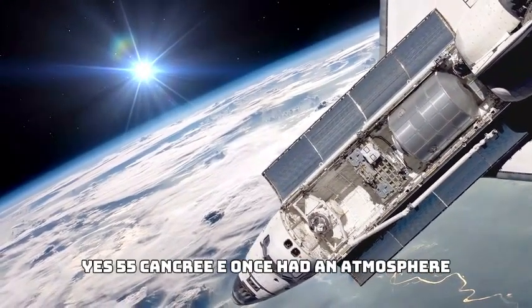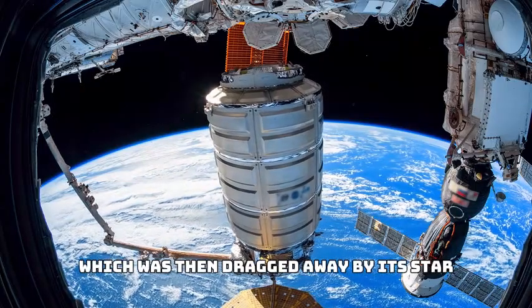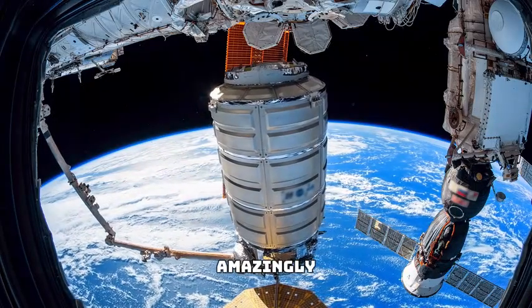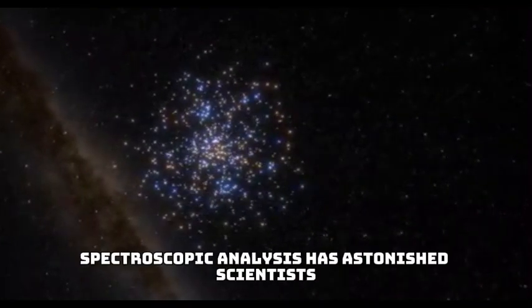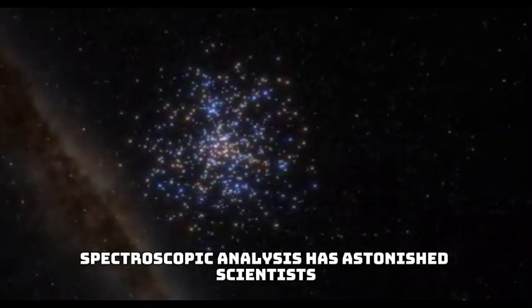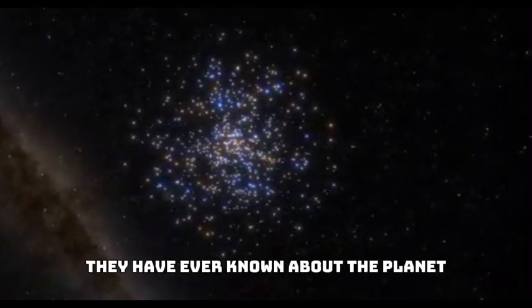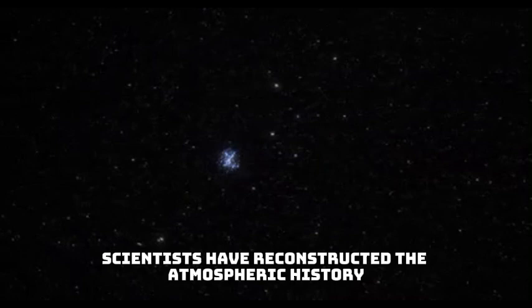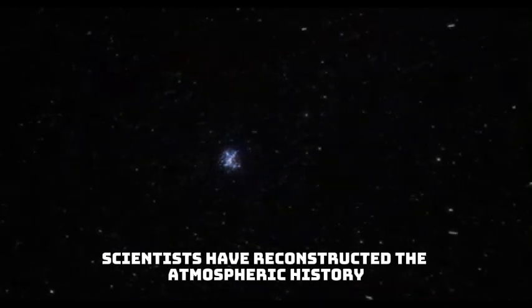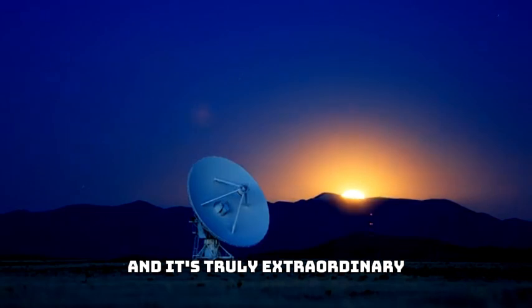Yes. 55 Cancri E once had an atmosphere, which was then dragged away by its star. Amazingly, this dynamic planet simply grew a new atmosphere. Spectroscopic analysis has astonished scientists by providing the most detailed and comprehensive information they have ever known about the planet. Using the latest data, scientists have reconstructed the atmospheric history of 55 Cancri E precisely, and it's truly extraordinary.